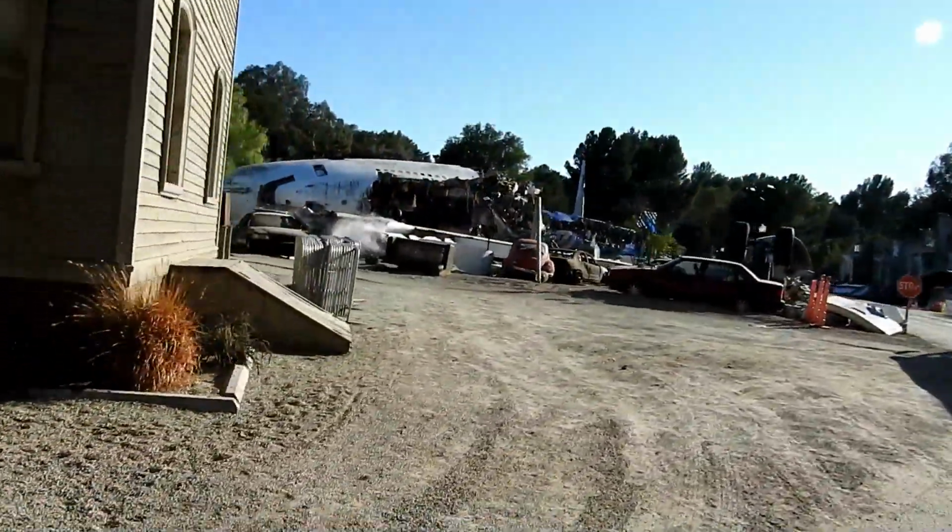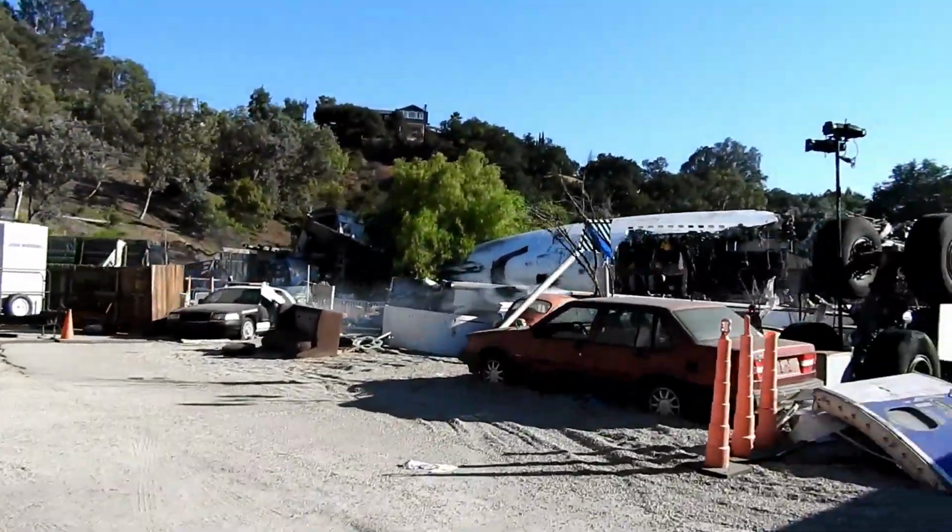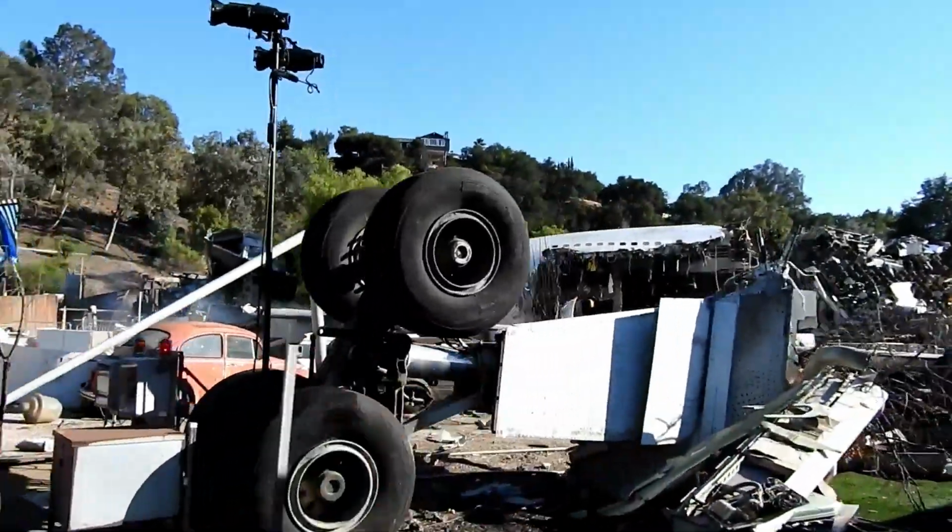Okay, everybody in the fourth car that's blonde, look alive, look alive. There you go. Okay, all right. See, that was a close one. We had some blondes in the fourth car.